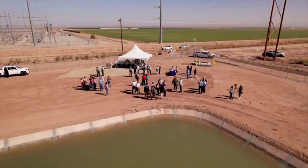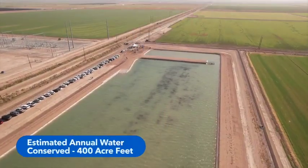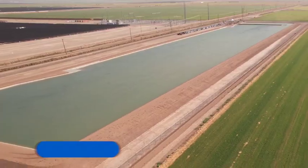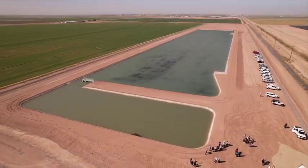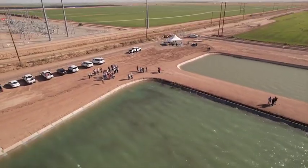So this is a 45-foot storage reservoir that we have operational. We do have our sand harrow where he can control it from his laptop. He can put water in, water out. The annual saving is about 400, but we think we're going to be able to save a little bit more on this.